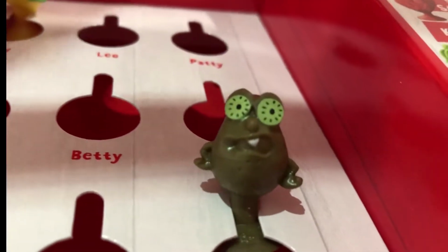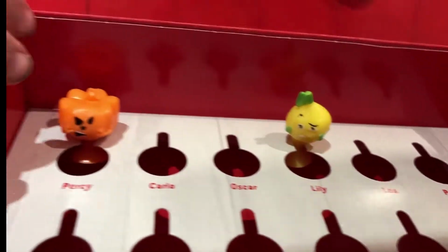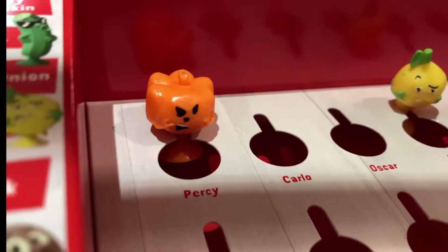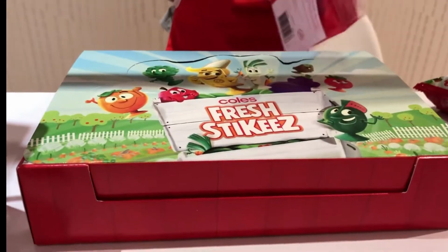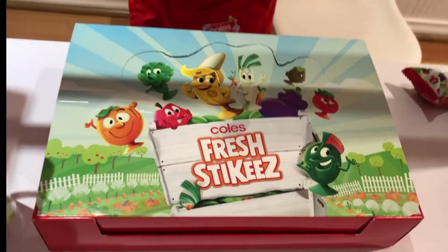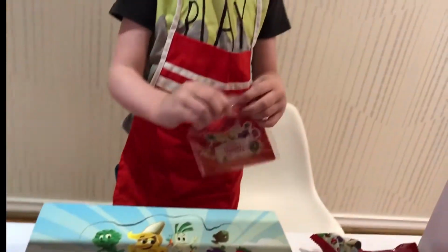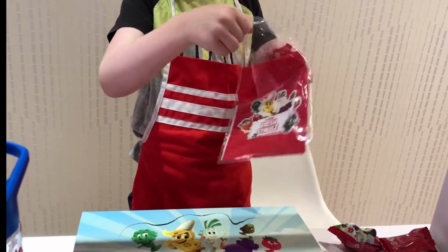With the funny kiwi fruit eyes. We've got Lily the lemon, and we've got Percy the pumpkin. So we've got the bag. Once we've had enough of keeping this big container, because it is quite big, we can pop all of our little stickies in this little storage collector bag.